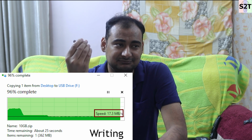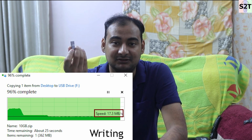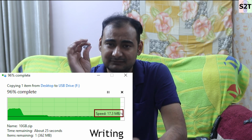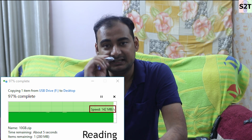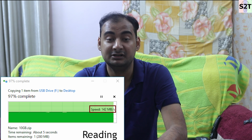If the justification was that most people don't transfer big files, I'm like, dude, if that were true, nobody would buy big pen drives. We are buying big pen drives, we are using them. And there was one positive side: the read speed of flash chips is faster than the write speed. Write speed in the early days was horrendous.